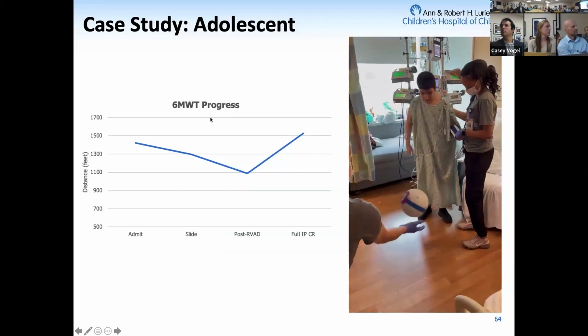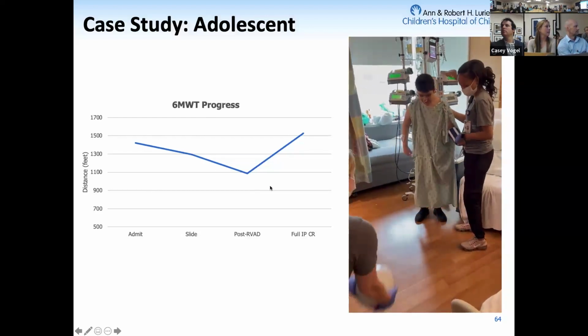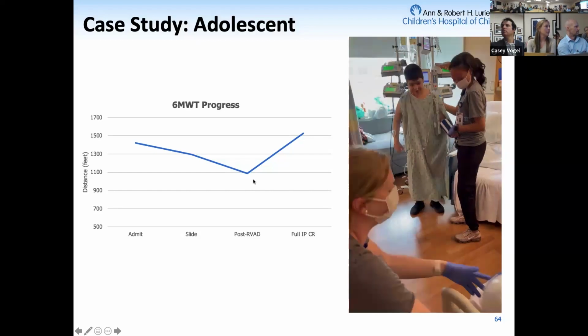This graph shows where we started. He had that slide, we implanted the VADs. Post RVAD support after it was explanted, we completed a 6-minute walk test the next day, and you can see that it had continued to slide. I think that's multifactorial. His body had undergone significant catabolic response. Also, there was probably some level of deconditioning in that, in order to walk with him with all the equipment it had, it took a lot of people. So he didn't necessarily have the same opportunities. But just 2 weeks later, you can see how much better he was doing with his 6-minute walk test.